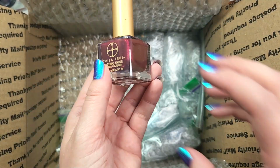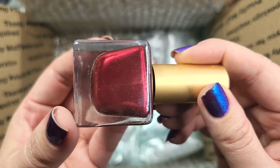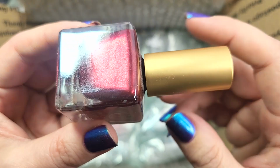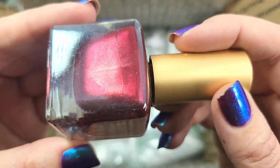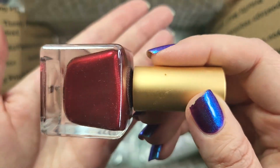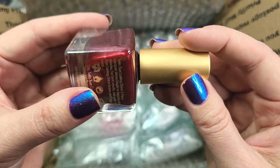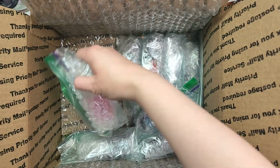Ooh, and the color is gorgeous. This one is called Call the Babysitter, and this is a beautiful shimmery dark red. Like I said, this shade range is usually a pinch darker than this, but this is still somewhere close to the range of red that I definitely do like. And as I mentioned, reds in general have definitely grown on me in the last year or so. So this is one that I'm excited to try. We'll have to see how that somewhat golden shimmer is going to look on my skin tone. But this is a beautiful rich shade. So another Zoya keeper. Next up.